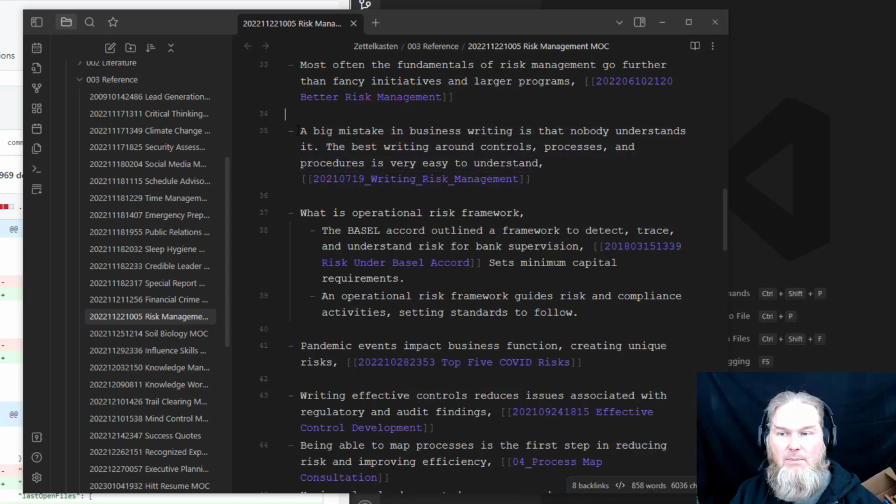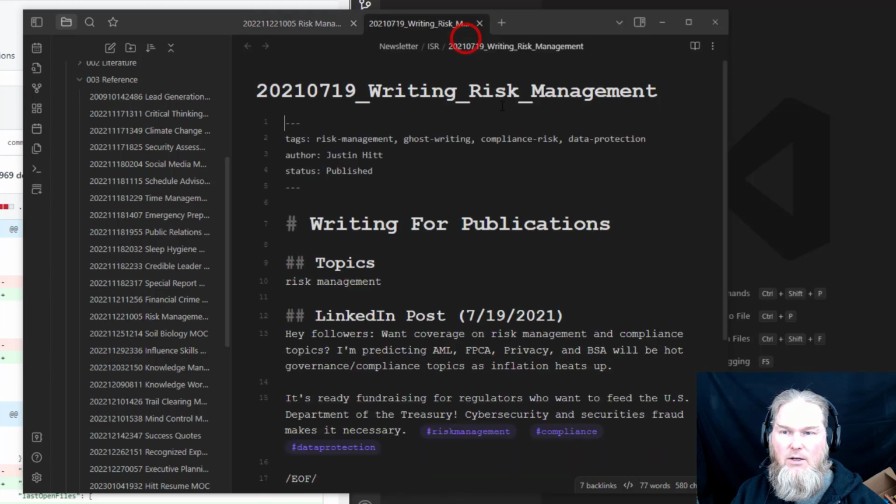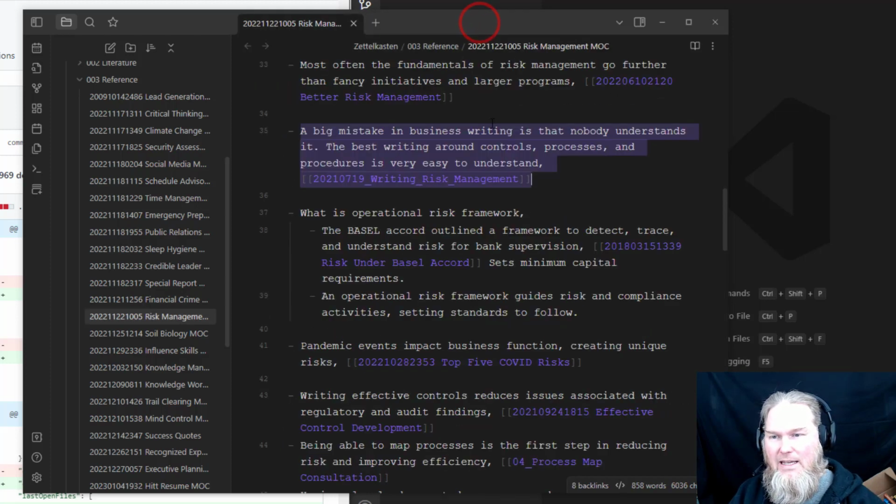So here's a big mistake about risk management. A lot of people don't know about, and I even wrote an article, and we're going to open that in a new tab again. I even wrote an article, or actually had previously published some materials on that, and I've linked the things together. Now, linking them together gives me context across documents, and Obsidian itself gives me a tool to see that context. Now, we'll talk about that in a second.